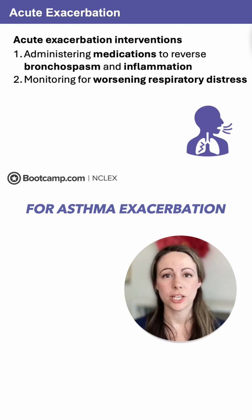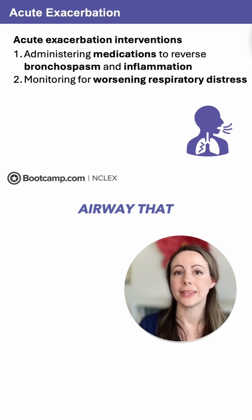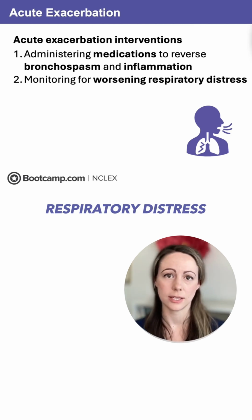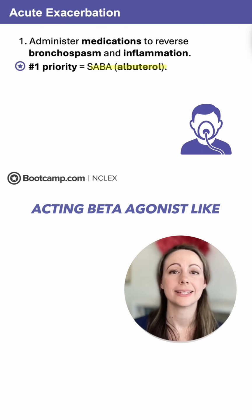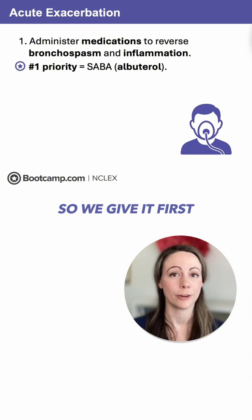For asthma exacerbation, we need to give medications to address those two big things of the angry airway, that inflammation and bronchospasm. Then we need to also monitor for worsening respiratory distress. So number one priority, we want to give something to bronchodilate quickly, something like that short-acting beta agonist like albuterol. Remember, A is at the beginning of the alphabet, so we give it first.